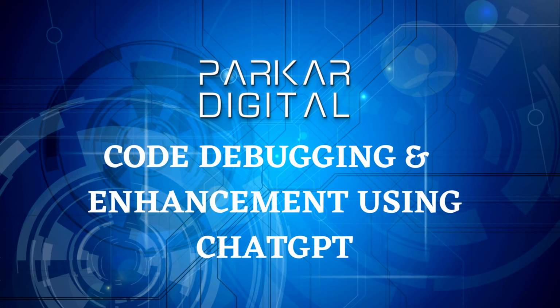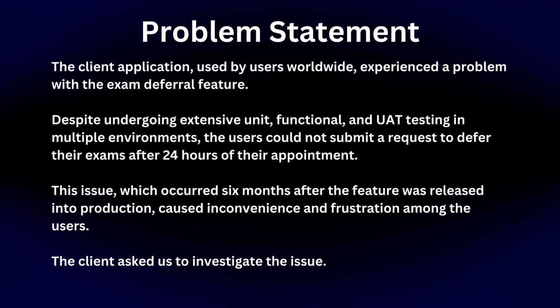Let's look at an interesting issue that was virtually impossible to detect through conventional testing. Innovative thinking was required to get to the bottom of it. This complex distributed system has more than 100 cloud components and microservices communicating. On a high-level investigation, it was identified that the issue was with the eligibility module.